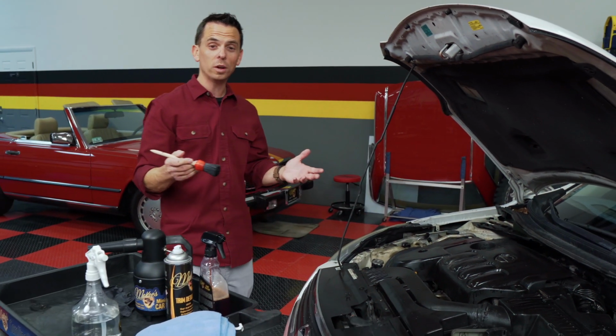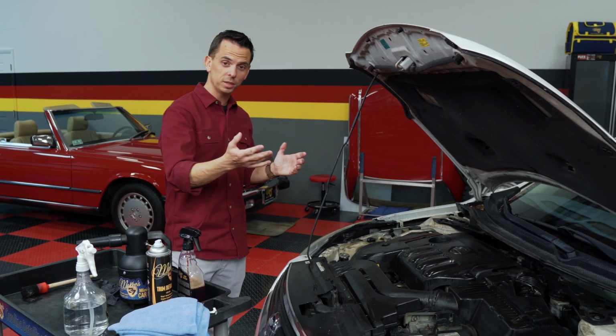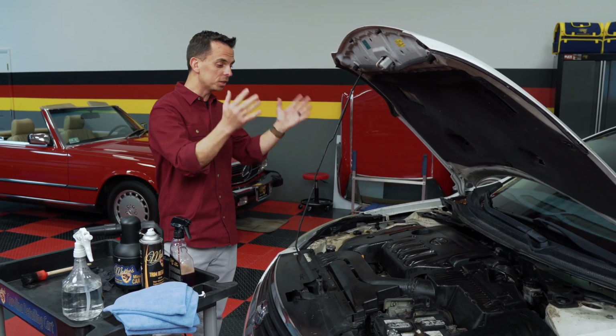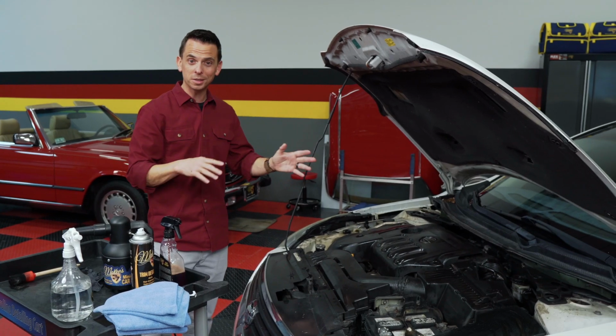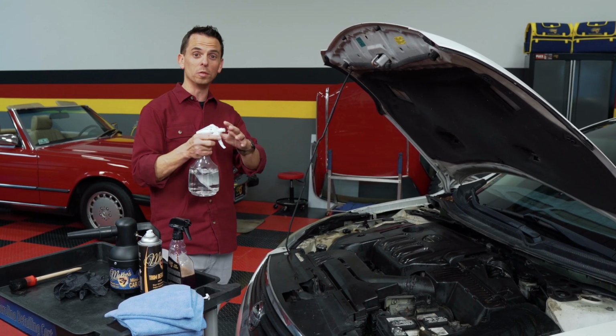You can spend as much time as you wish on this project. For me, this is a big picture detail. I just want it to look better overall. I'm not going to spend hours detailing the engine bay of a 2010 Nissan Altima. However, the dramatic before and after will still be very noticeable.